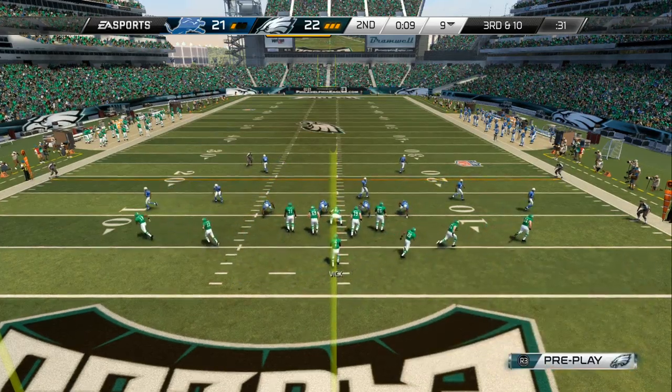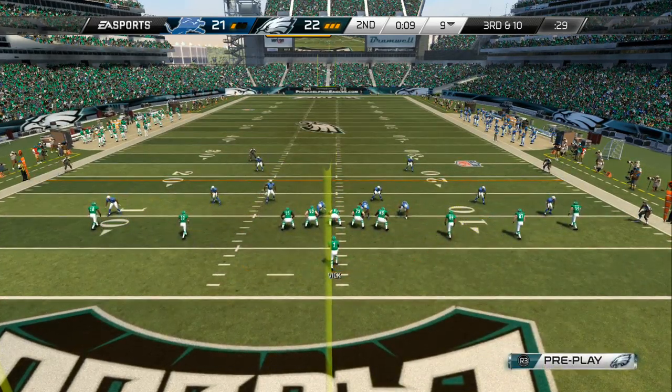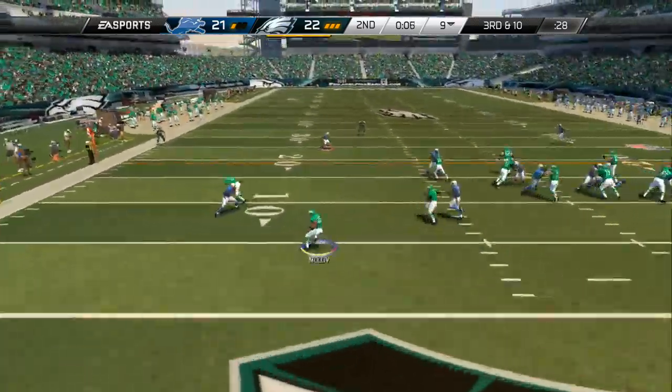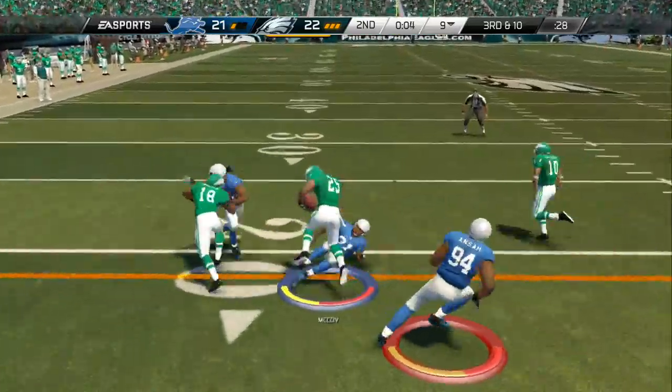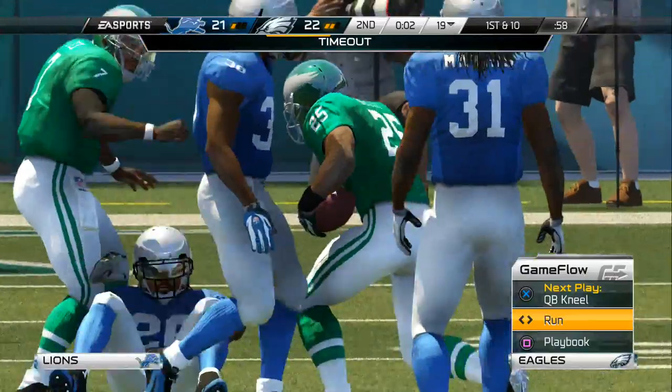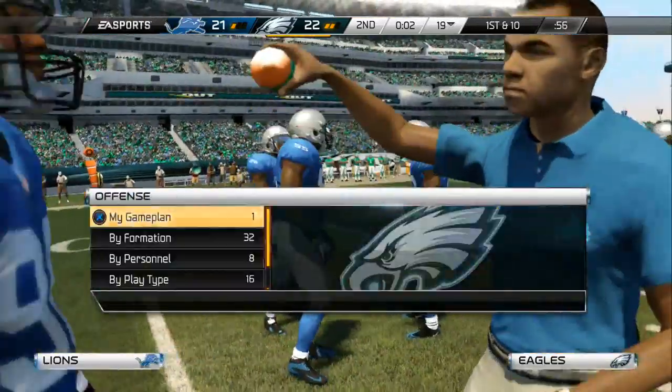McCoy is a running back, but he's in the slot for this play. And he's going to pitch it here. He gets past the first play, and that's a gain of 10. Eagles are going to burn the first of their three timeouts right here.